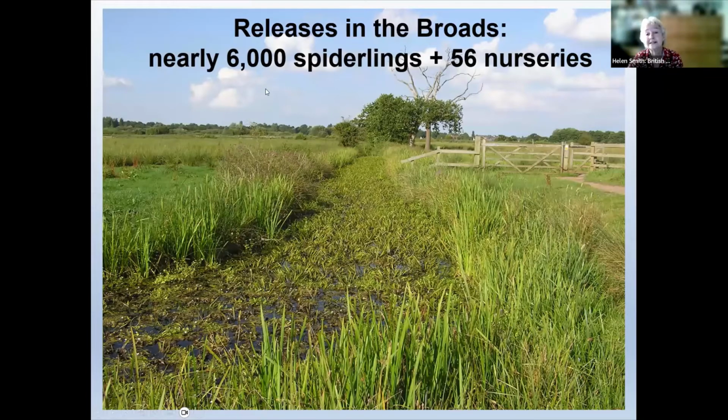In Broadland, to establish our 4 new populations, we released about 6,000 3-month-old spiderlings that were individually hand-reared from the Redgrave and Lopham Fen population, and also about 56 spiders in their nurseries, so 56 broods, probably amounting to another 25,000, I'm sorry, tiny spiderlings from the Pevensey Levels where we could actually harvest nurseries because the population is a lot bigger. So we were really spider bombing these sites in the Broads.